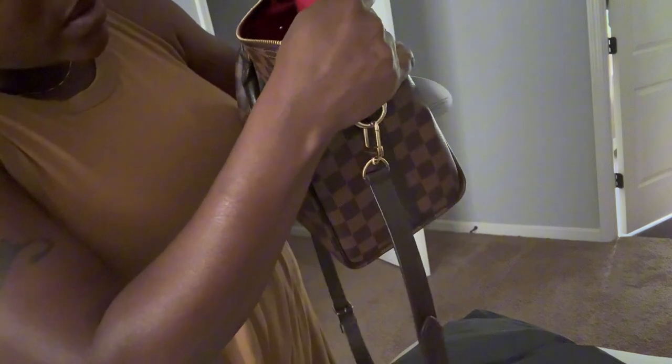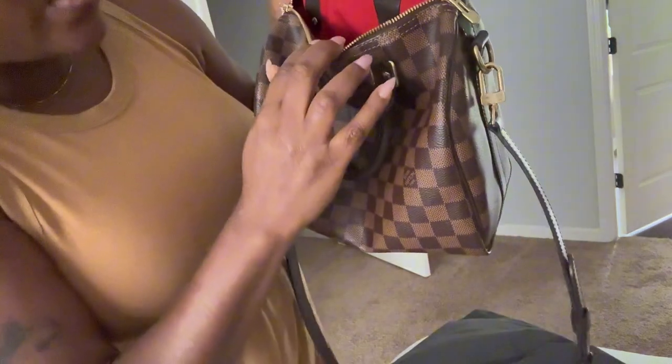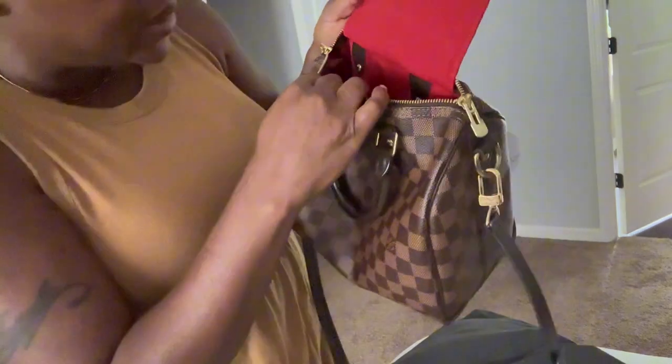And let me check the inside. I didn't even check the inside, you guys. The inside is really, really clean. Really clean. Let me check the date code. So the date code says this was made in the USA, and it was made on the 15th week in 2019.